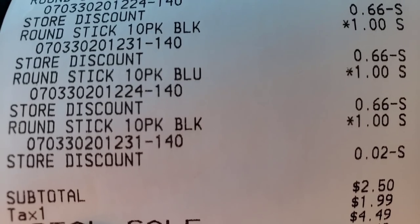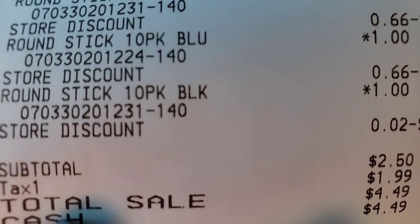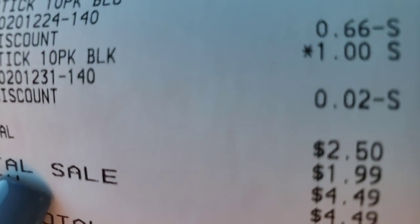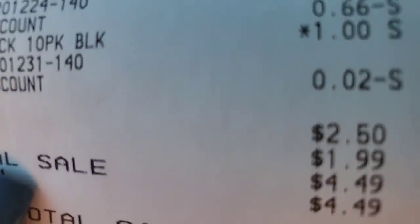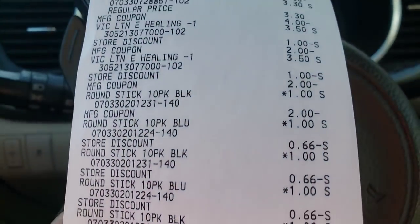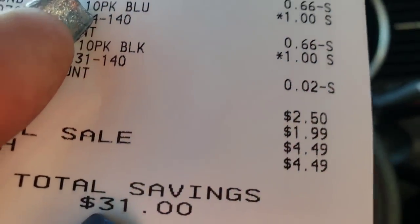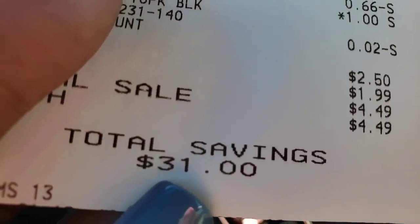Now, those coupons that I used came out in this past Sunday's inserts, okay? My subtotal for all of those items was $2.50. Out of pocket, I paid $4.49. So, if you do this deal this weekend, they will owe you about 51 cents. Okay, you see that? With tax, I paid $4.49. So if you do this exact same transaction this weekend, it will be negative 51 cents. You will have to put something there, a piece of candy or something like that, to get that overage eaten up, okay? I saved a total of $31 for 13 items, guys.